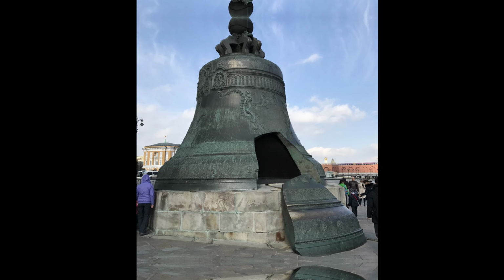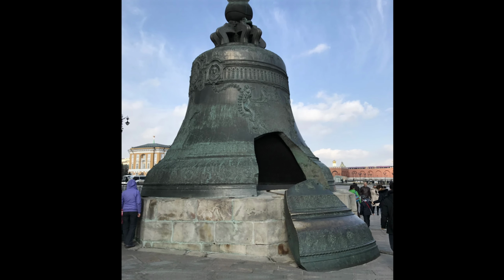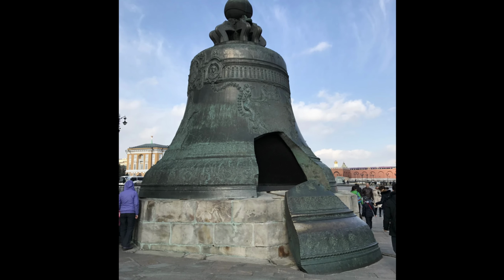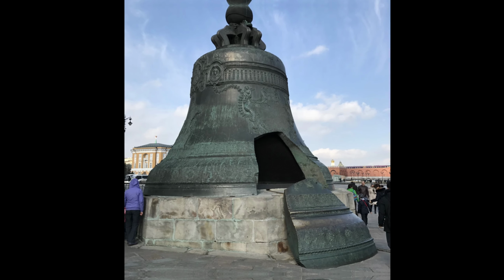Don't miss the Tsar Bell and Tsar Cannon, two of the Kremlin's most fascinating artifacts. The Tsar Bell, weighing about 200 tons, is the largest bell in the world, although it has never been rung. The Tsar Cannon, an enormous artillery piece, was cast in 1586, but has never been used in battle. Both symbolize the grandeur and ambition of Russia's historical rulers.